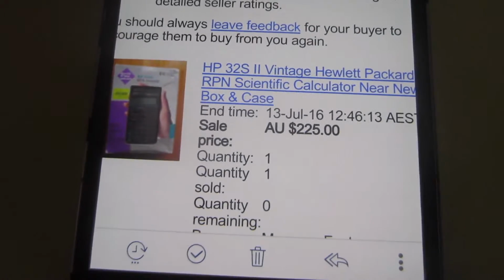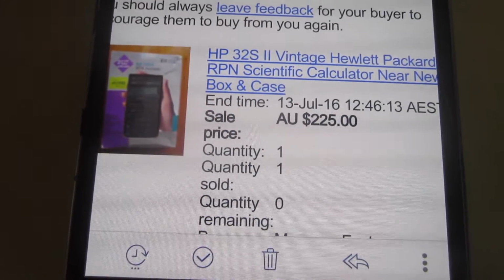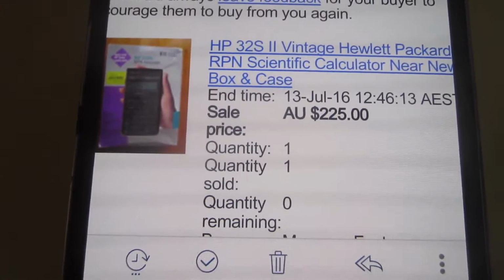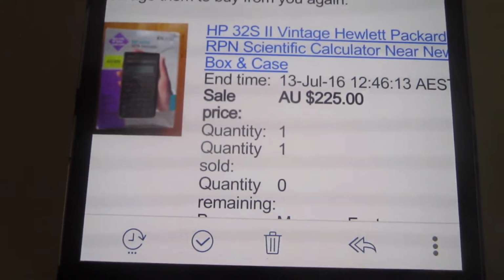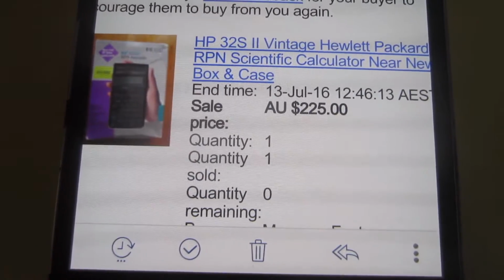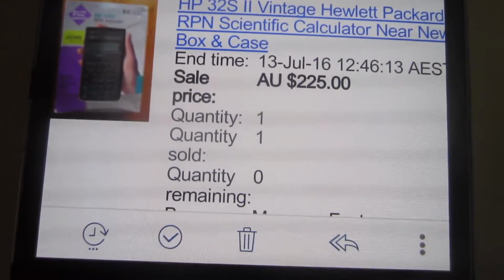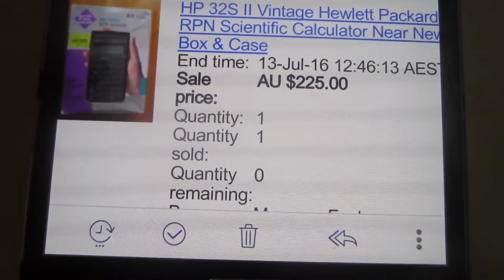And another really cool sale was this HP vintage calculator. So this is the HP 32S2 vintage. So this is the Hewlett Packard edition one. This was almost brand new in the box. The box had been tampered with and it was a little bit opened. But I picked this up for about $30, and I took a best offer for $2.25.